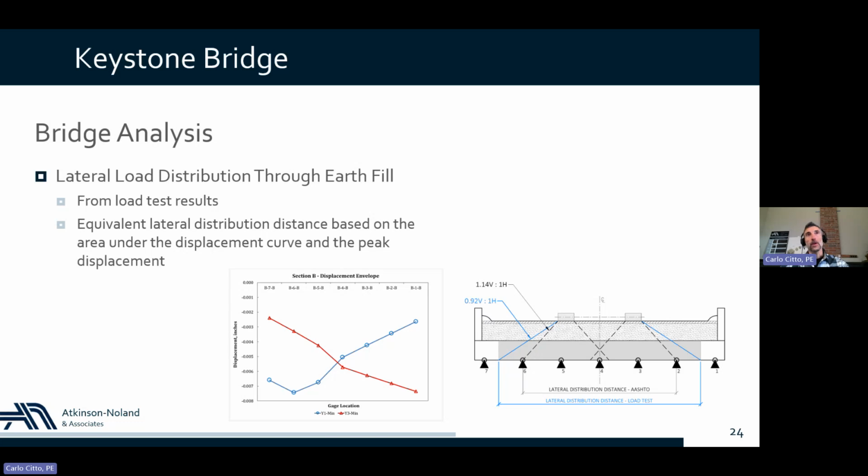In fact, another way to look at this lateral load distribution is that if you do a live load test of your bridge, you can actually use the data that you collect during the test and look at the deformation of the arch under a known vehicle and come up with an equivalent lateral load distribution based on the displacement curve and the peak displacement, the peak deformations that you measure during the test. So for this particular instance, we were able to find that the distribution based on the live load test is the one shown in blue, and you can see it's a little bit wider than the one that you get following the AASHTO standard.